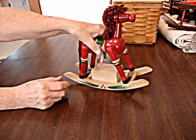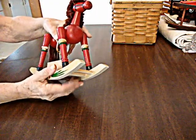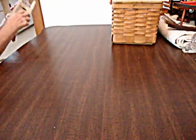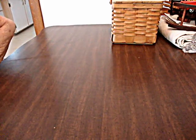Really cute. And he does have a box. The box needed some repair work, so I've got it sitting up there with the glue. I guess he's going to sing to us for the next, I don't know how long.